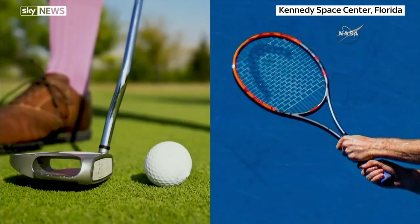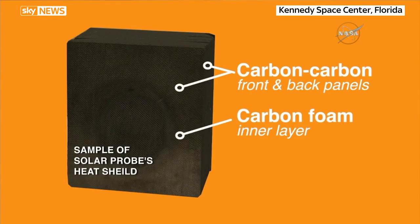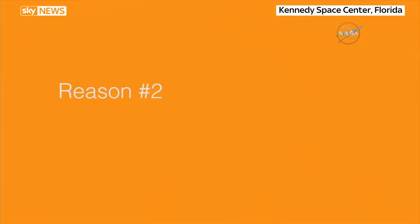One is carbon-carbon, which is a lot like the graphite epoxy you might see in your golf clubs or your tennis racket, but it's just been superheated. The inside is a carbon foam, which is just another form of carbon and is actually about 97% air. It's a very lightweight way of making a very strong structure.